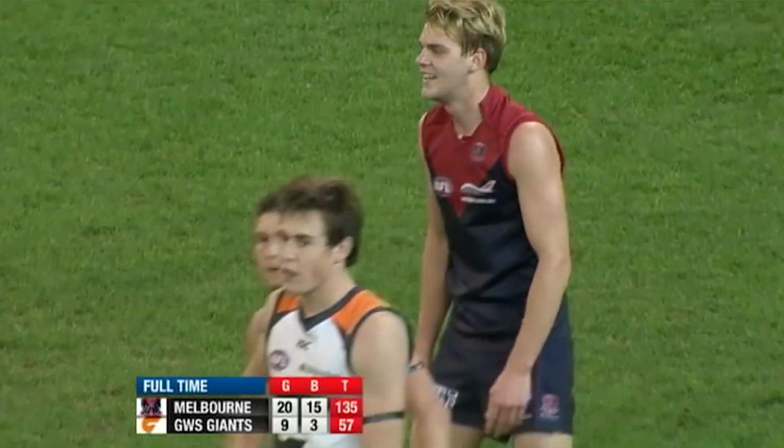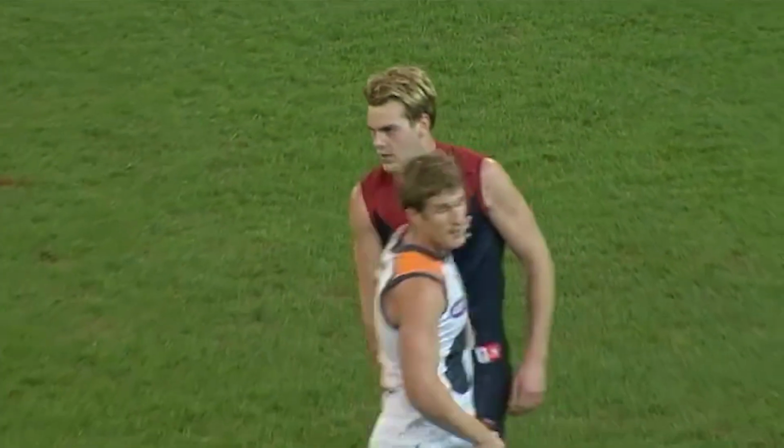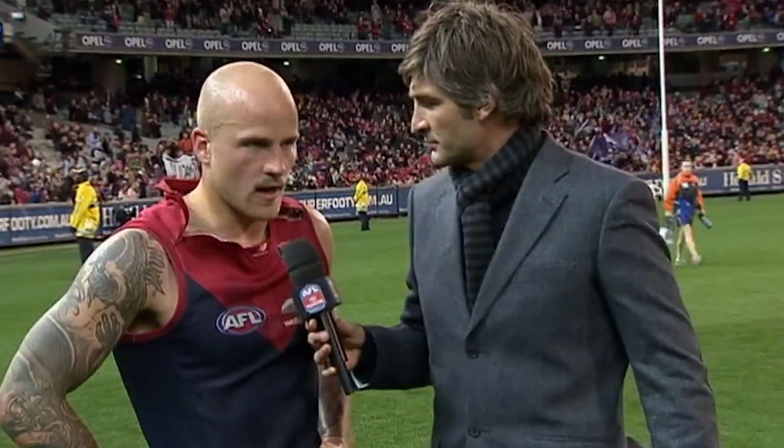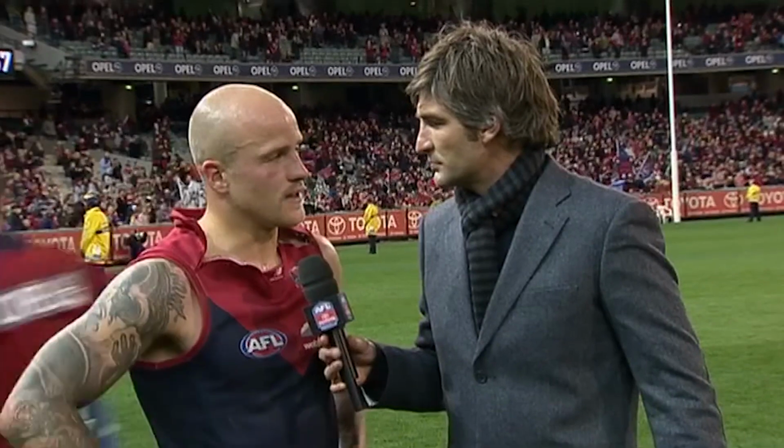Let's go down to Brett Kirk, has got Nathan Jones, another good performance by him today. Jonesy, great win. Looked like you really wanted to set the tone for the aggression early in this match. Yeah, there's no doubt about that. We had a real good week or two to think about it, and really wanted to come out and set the tone for the second half of the year and start on the right foot. I think we did that today.